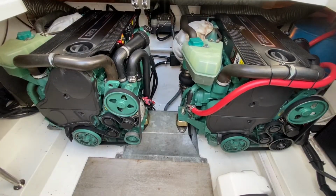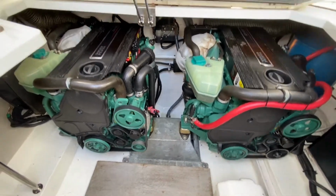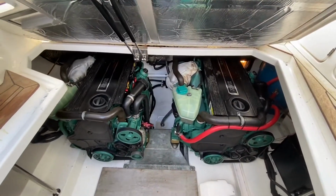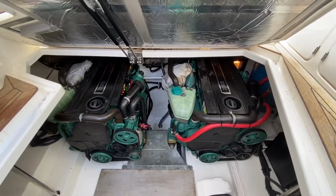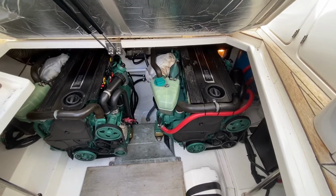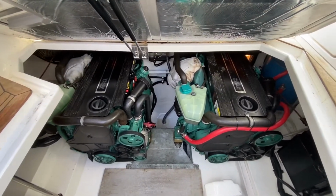So this boat is fitted with a pair of Volvo Penta D3 190 horsepower engines. The standard engines on these boats were 160s, I think, but this one is the 190, so it gives them a good bit more performance, gets the boat up on plane quicker, and gives you higher top speed. I think this boat's good for around about 35, 36 knots on the top end.